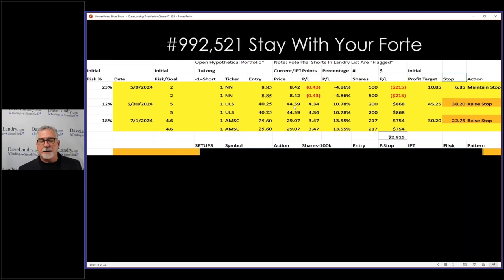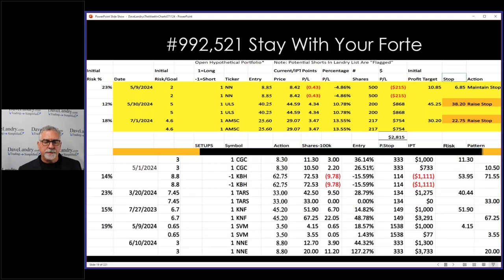If we stay a little bit at or where we are now, I think it might be worth going after, as far as taking partial profits. So that's the open portfolio. And we've had a pretty good run as of late. So I grabbed some trades going back a couple of months, or a month or so, whatever.